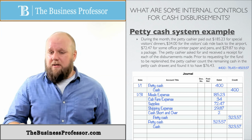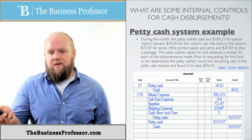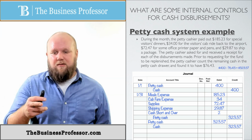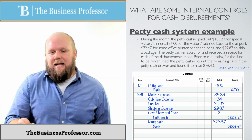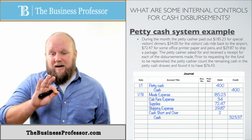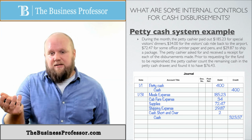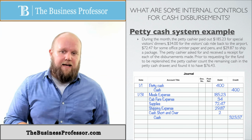happens at one time. So really what I would do is, since I have a petty cash credit of $323.57 and I have a petty cash debit of $323.57, I can actually collapse that down and just make it cash of $323.57. By the end of this, the petty cash is still $400. It's just I've taken it out of cash. And that's how you deal with petty cash funds.